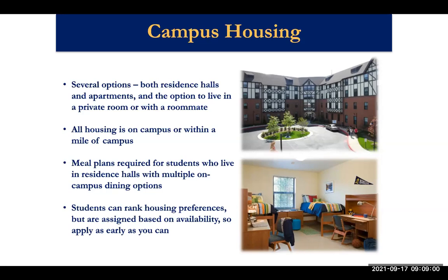And then a lot of our apartment spaces have private bedrooms. And obviously in an apartment space, you would also have access to a kitchen that would include a fridge, a stove, microwave, all of those different things.